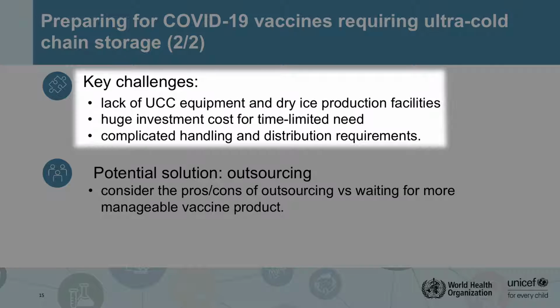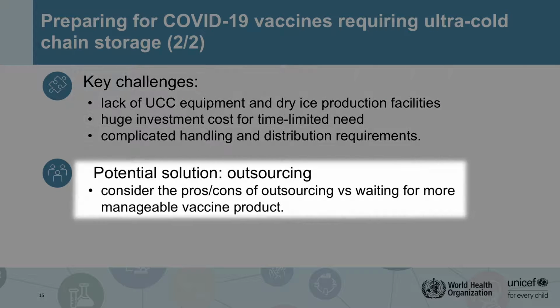Given these challenges, countries should explore practical solutions such as utilizing established internal and external resources. Commissioning logistics service providers that can deploy the required ultra cold chain capacity and transportation, including facilitation of reverse logistics, can be considered. However, countries should first carefully weigh their option vis-a-vis the capacity of a third party to deliver within a short lead time, ideally less than 3 to 4 months, versus the time frame when vaccine that can be stored at positive 2 to 8 degrees centigrade will be available.